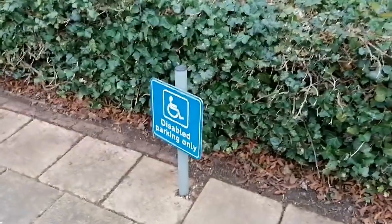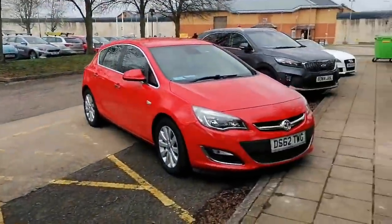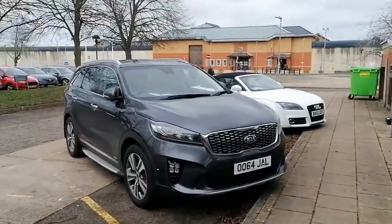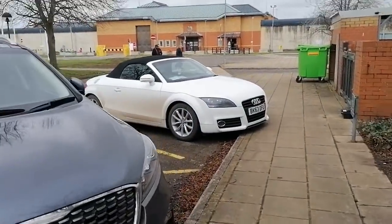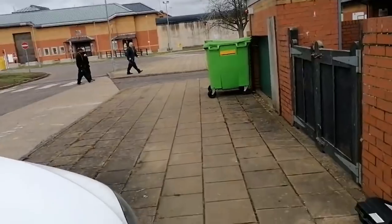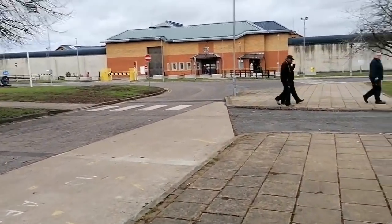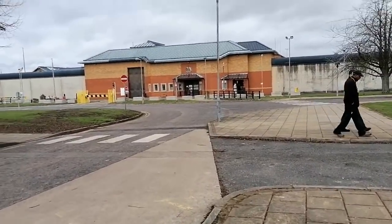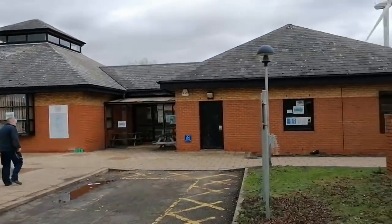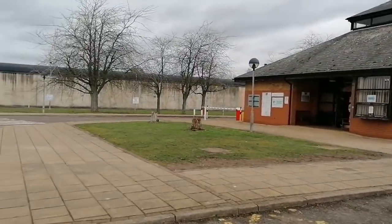So here we've got disabled parking only. This whole bay is disabled parking only. He hasn't got a badge in his window. They have. And they have. I think it was actually prison staff by the looks of what he was wearing. So yeah, there's a sign in that window there that says visit, so I'm guessing that is the visitor centre, which is where those people have been.